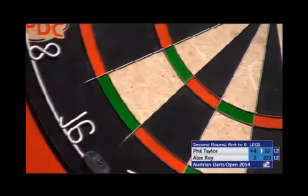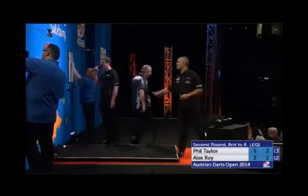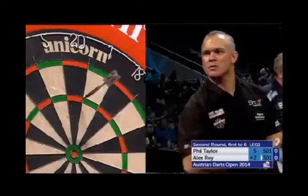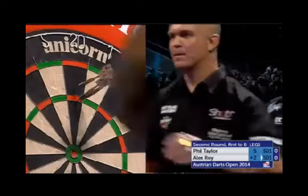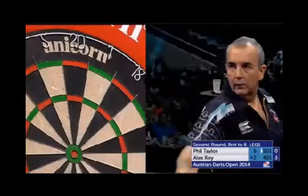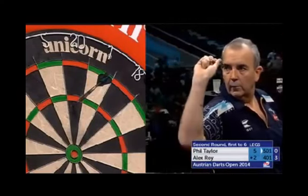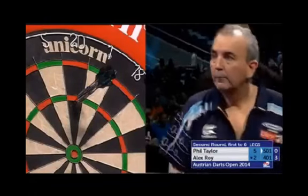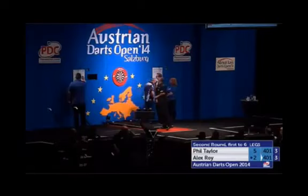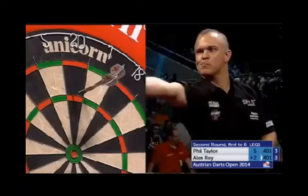And Alex Roy's just gone a bit awry in the last couple of legs, and now, yes, 1 leg away from victory is Phil Taylor. And Alex Roy really needs to pull something out of the bag, and very quickly indeed, if he's to stay in this Austrian Darts Open. Yeah, chuntering away to himself, Alex Roy, and I think probably it's because he knows that if he had turned up and played his proper darts, he'd have been in with a chance.